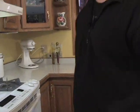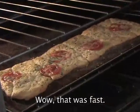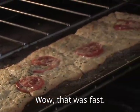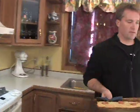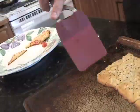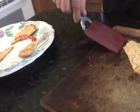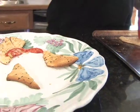400, 9 minutes, just until they start to brown. See how they're nice and brown on the edges, just right. All right, these look great. Just break them apart. They're a little warm. If you want, you can serve it with some marinara sauce or some pasta sauce.